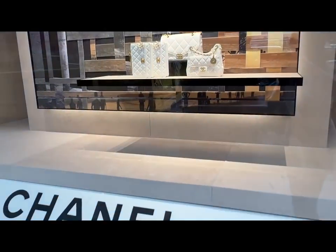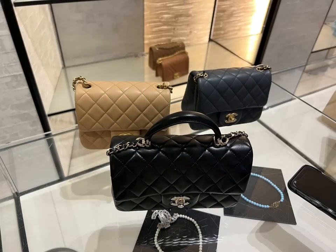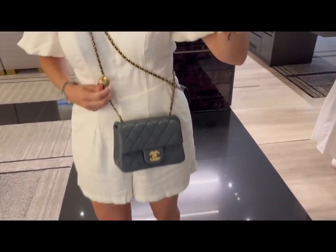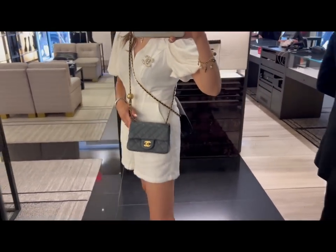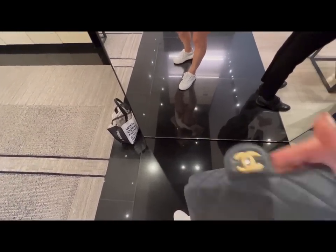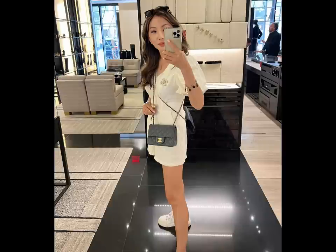I went to the Chanel boutique on Madison Avenue today, and they told me that they sold out of the Kelly mini bag as well. This is the Pearl Crush mini square in dark gray color. This is actually a pretty nice color. And it is with the gold tone hardware. This is selling for $5,300.